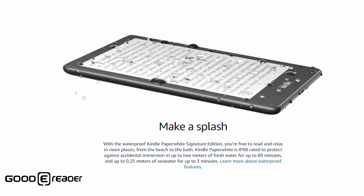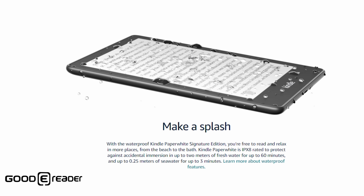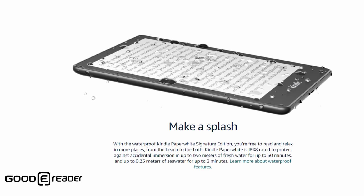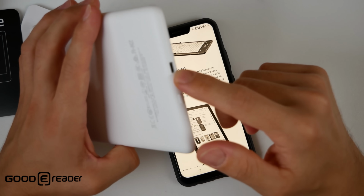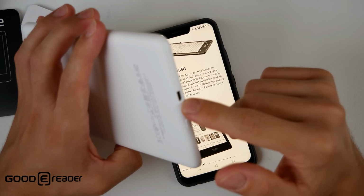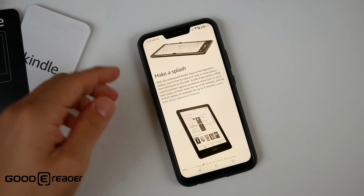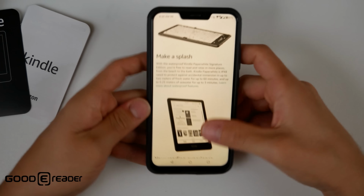I just want to tell you guys that you should not be putting your devices in fresh water at all, but especially seawater. Seawater has salt in it, which can be corrosive to the openings, and there is very clearly a USB port at the bottom that will not close with any sort of rubber seal, so just keep it away from that.